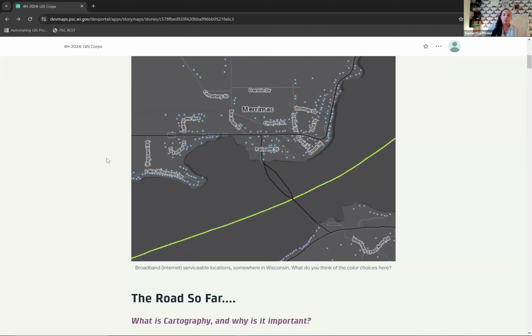All right, so we wanted to start out giving you a bit of context for what is cartography? Why do we do what we do, and where did it start out?